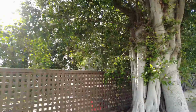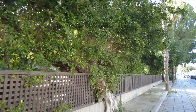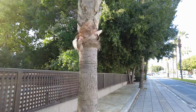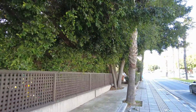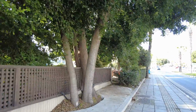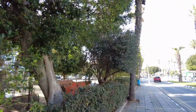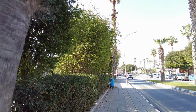The grounds that we've been walking past for the last couple of minutes are all part of the five-star Almyra hotel. Again, a very popular hotel with all the five-star facilities you would expect: kids' playgrounds, tennis courts, squash courts, gyms, heated pools, several pools, private pools. That kind of applies to most of the five-star hotels on here. And of course, five-star service.